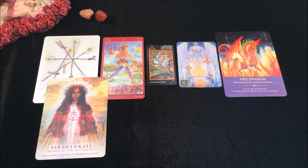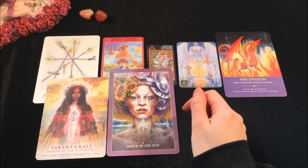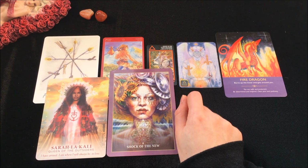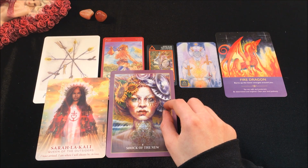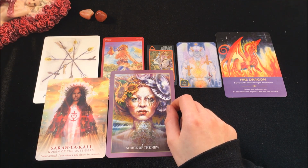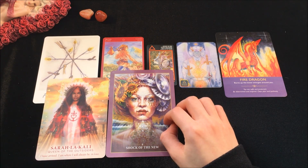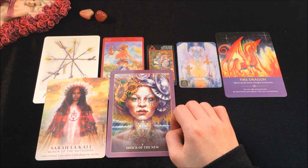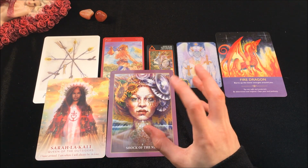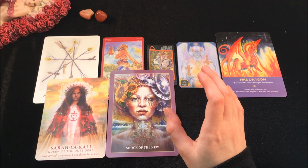So we also have Shock of the New. Yeah, there's a lot of new things coming in for you. I definitely feel like you need to really pay attention to clairaudient messages that you receive, because they're going to be coming in very strong. Also, pay attention to anybody who has heterochromia eyes for some reason. That might be something significant to you. Also, sunflowers are a significant symbol here. You know, it's bright, it's happy, and it's joy and hope renewed for you.